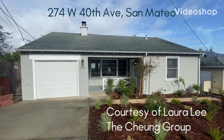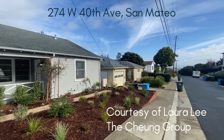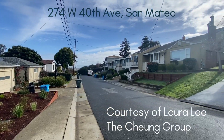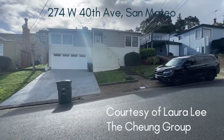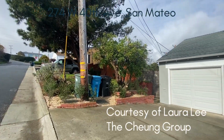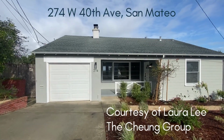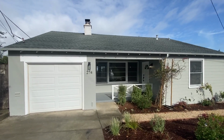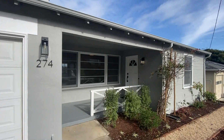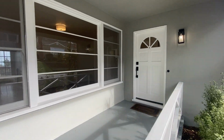Here we are at 274 West 40th Avenue in San Mateo, California, 94403. Beautiful Sugarloaf area of San Mateo. So 1590 square feet, 3 bedrooms, 2 baths, with an additional lower level bedroom or flex space as a family room.